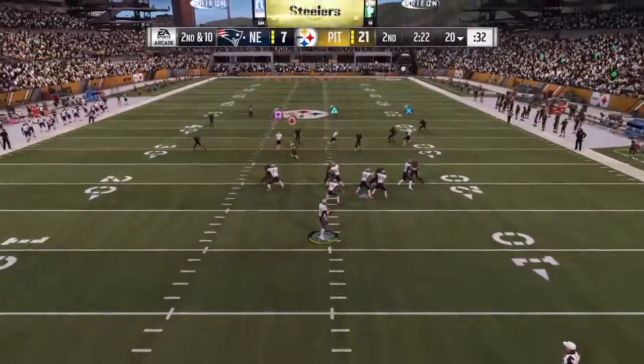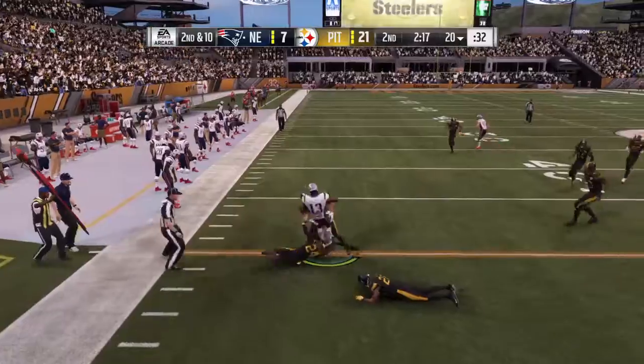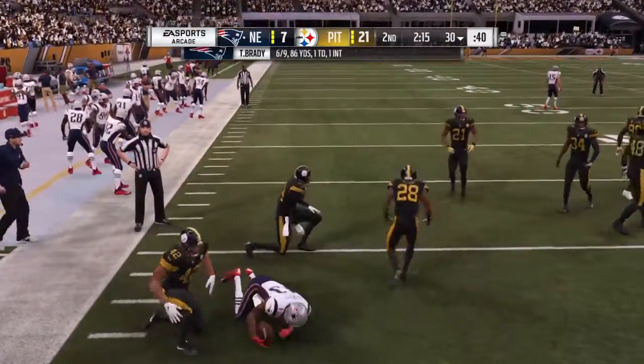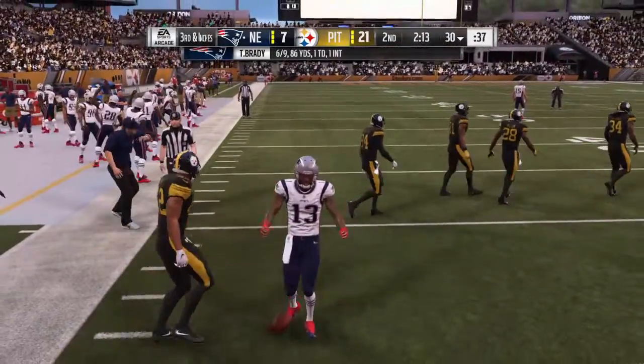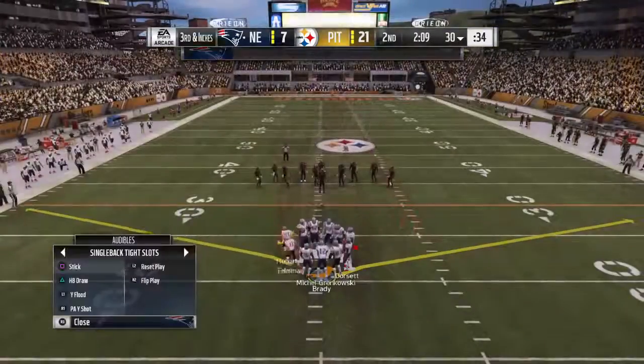Now a play fake, Brady. Philip Dorsett holds it in, and able to break one tackle, but then quickly brought down. But a nice little gain. And they'll get 9 there as that sets them up better for third down.